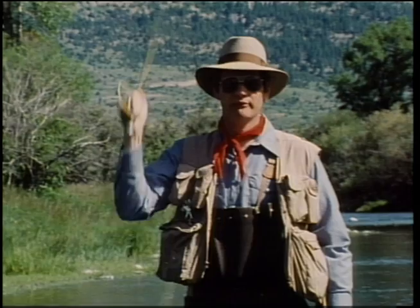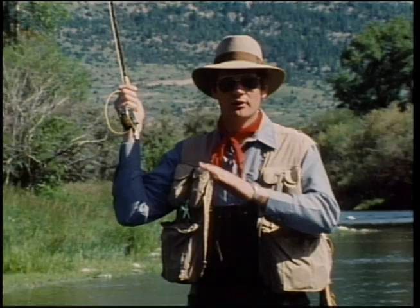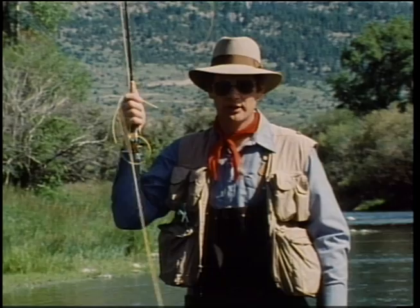And the third mistake that people make is bringing the rod forward too quickly. You want to start very smoothly. If you start very quickly, the line jumps way up in the air like that, and obviously you can't make a good roll cast either.